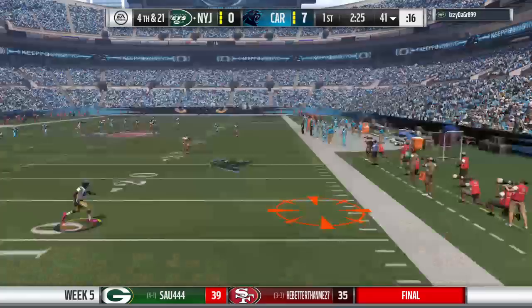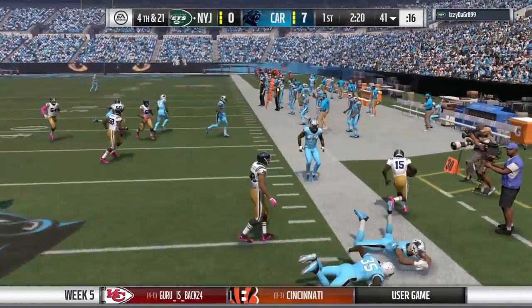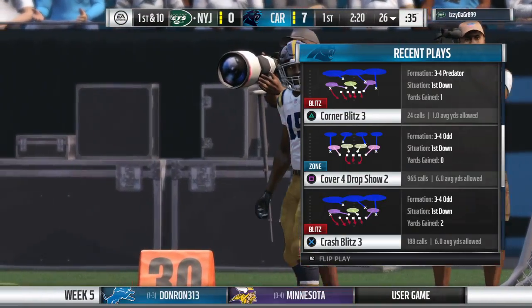.46 on his first kick. This one in that neighborhood as well. This is taken at the 15. Fighting him off. Just ran right through the trash. Give him 11 yards that time on the return. And the Jets take possession.